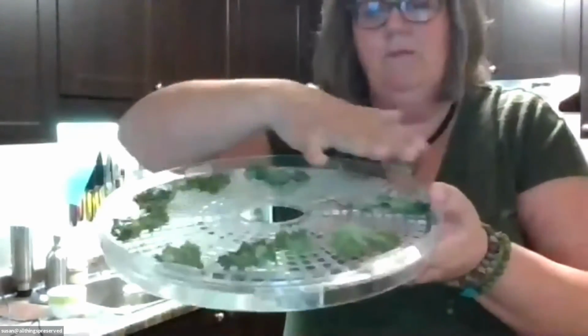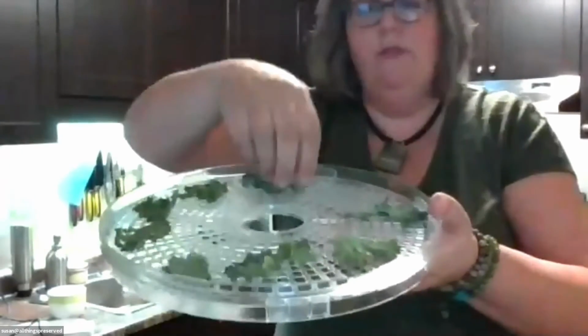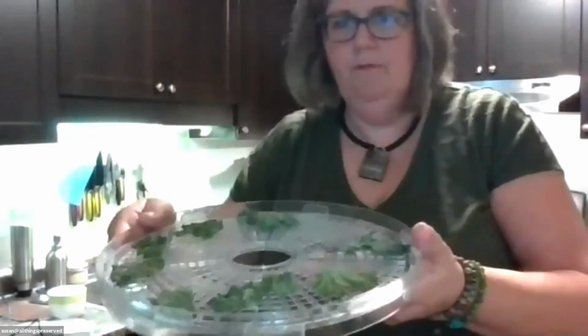I tore the leaves into small pieces. Again, because I'm working with the shape of my dehydrator, I can't do one big leaf. I don't want to cover this. This is where the air comes up mostly.